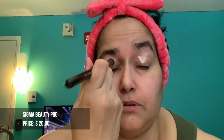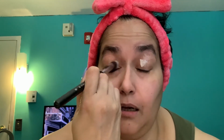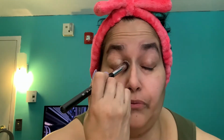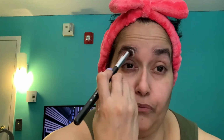You guys know I love to use this brush to buff out my eyeshadow primers, and this primer is really good. For me, it's like a combination between Urban Decay and NARS's primer. If you guys have been following me for a while, remember the Urban Decay Primer Potion, how it used to look like? It looked like a genie bottle. So it's like a combination between that and the NARS one, so I really like it a lot. If you haven't tried it, definitely pick it up. I happen to really like a lot of the Fenty Beauty stuff. I think it's really good.